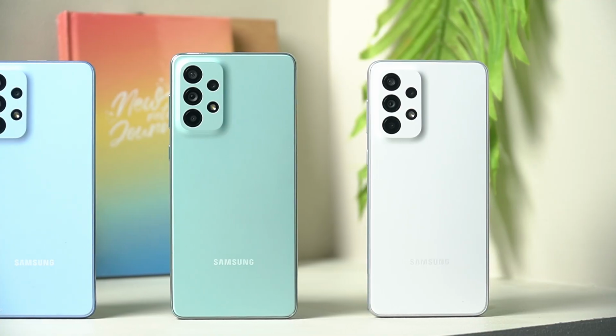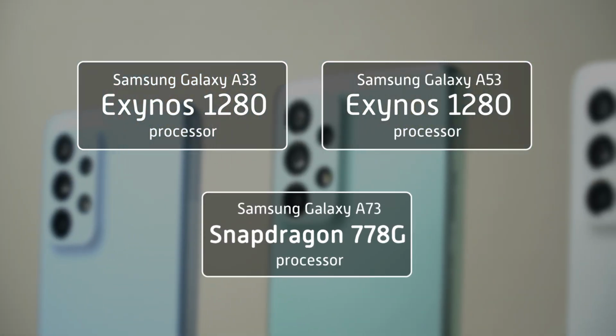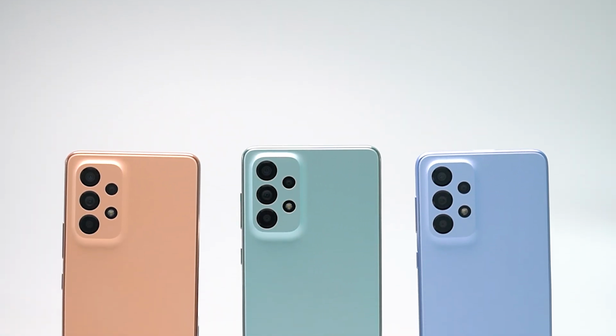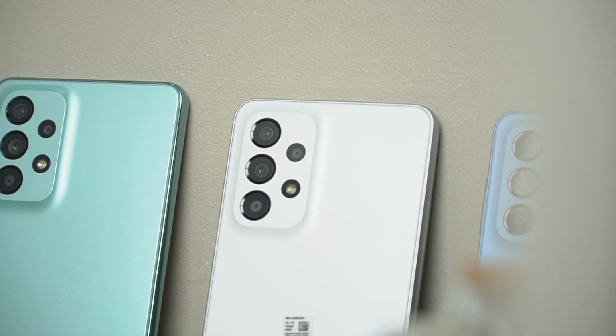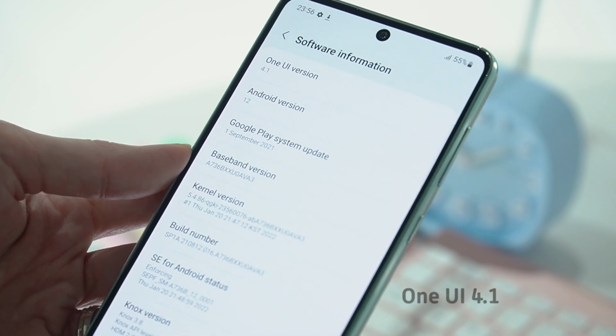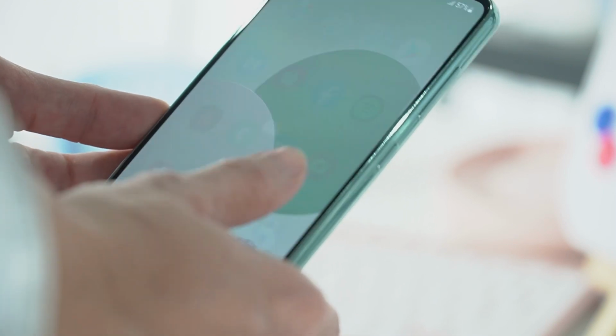For internals, we have the Samsung Exynos 1280 chips on the A53 and the A33, while the A73 is powered by a Qualcomm Snapdragon 778G processor. As mentioned earlier, these three are 5G ready and are all offered with up to 8GB of RAM and up to 256GB of storage. Out of the box, the devices run One UI 4.1, Samsung's Android 12 skin, and just like before, it remains clean as a whistle and smooth as butter. If performance is what you're after, you probably won't be disappointed here, because apart from being able to handle all the usual everyday tasks, you're also getting long-term OS support with up to 3 years of updates.